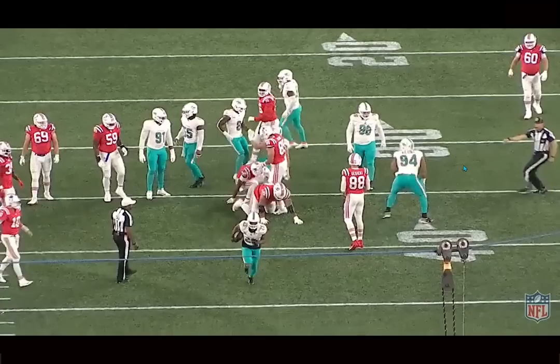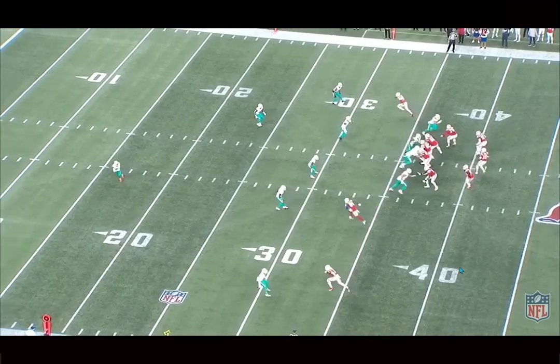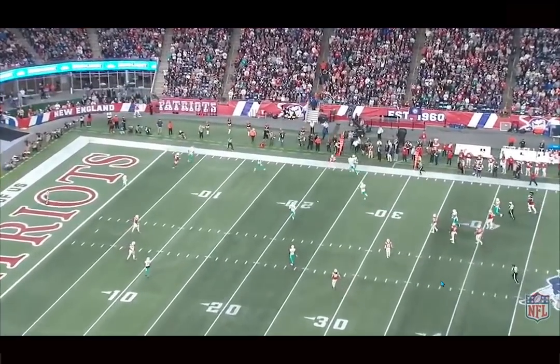And that's the type of impact that they bring consistently every single game. Dolphins go cover 6 here on a 3rd and 15. Unfortunately, Jones is able to escape the pocket, get outside of it. Just can't let this happen to a quarterback like Mac Jones.